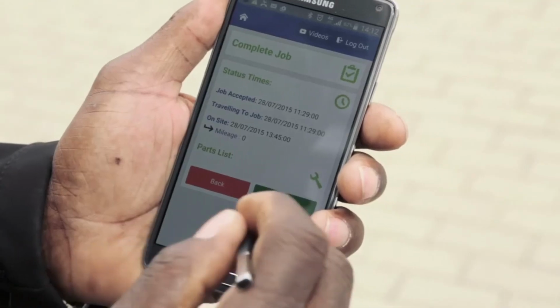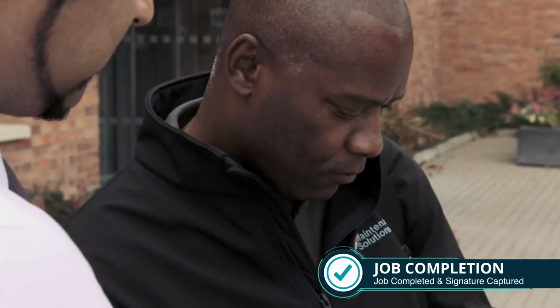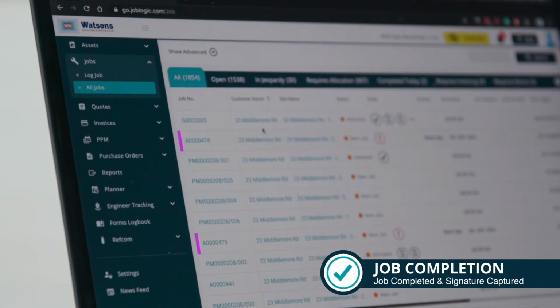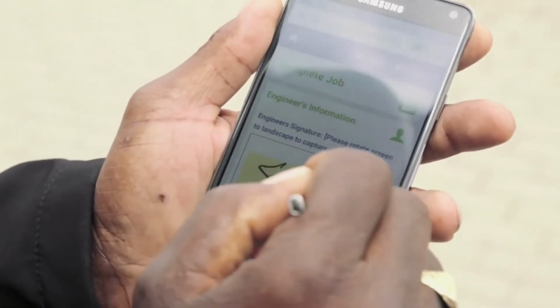One of the benefits of the Joblogic system that we've got is that it reduces the engineer's time on site due to the fact that he doesn't need to spend so much time filling in paperwork. He can complete via the mobile application and upload all the documentation through to the back office. And the second is that the moment the engineer gets the signature capture, all his time on site information is stored and uploaded onto our system.